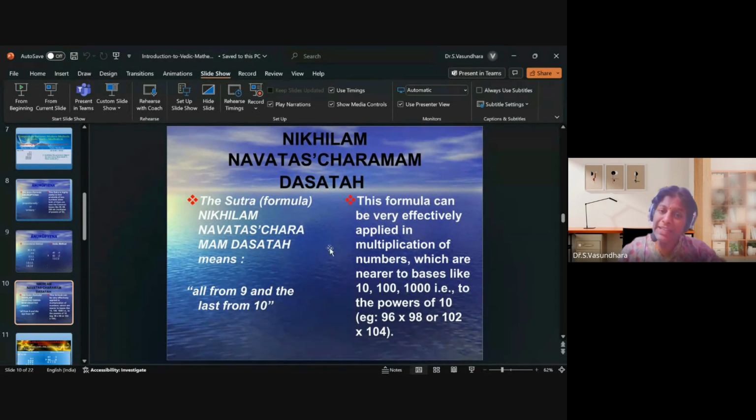So in this Nikhilam Navatashcaramam Dashatah, the sutra means "all from 9 and the last from 10." Previously, we saw cases where both numbers are closer to a multiple of 10 and have the same tens position, like 56 into 57, 46 into 43, or 23 into 25. In this case, we use Nikhilam Navatashcaramam Dashatah.